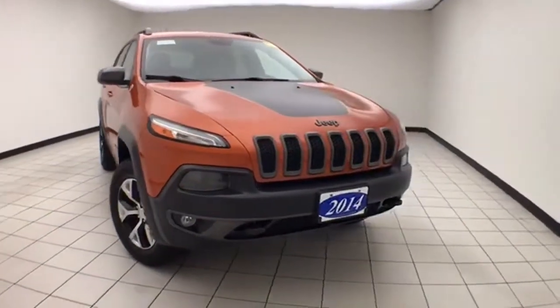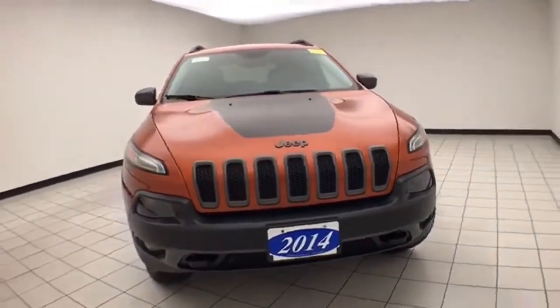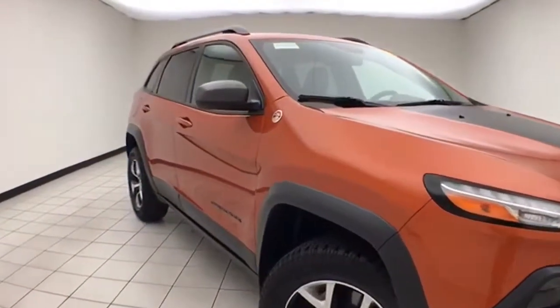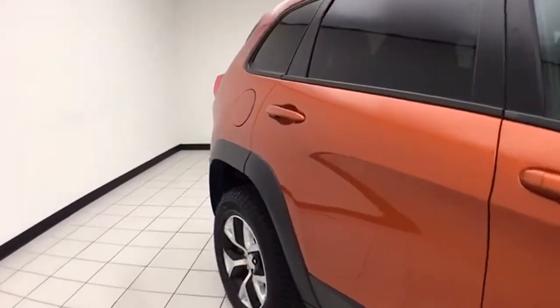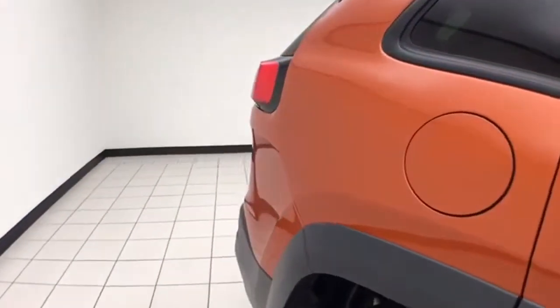Today's special is a well-equipped 2014 Jeep Cherokee Trailhawk 4-wheel drive, stock number B9609A. 54,000 miles on this one owner local trade. We sold this Cherokee brand new, mango tango pearl in color. You do receive the balance of the factory 5-year, 100,000 mile powertrain warranty.